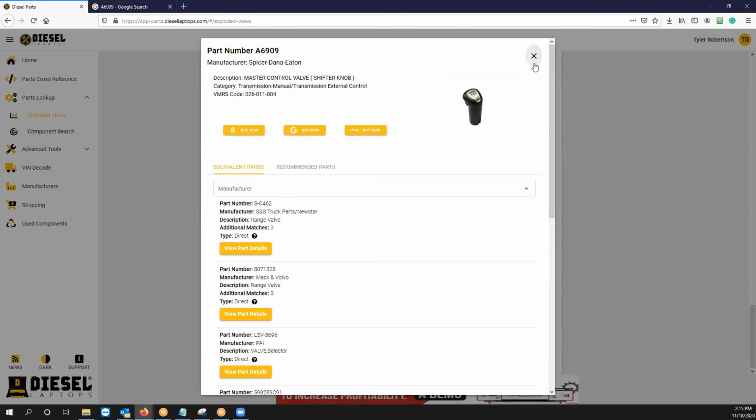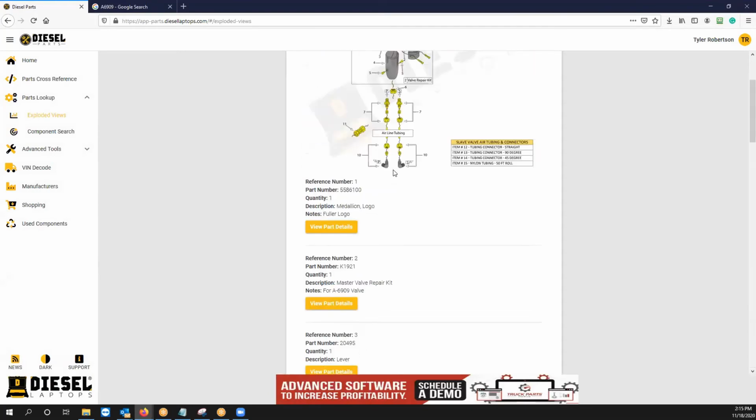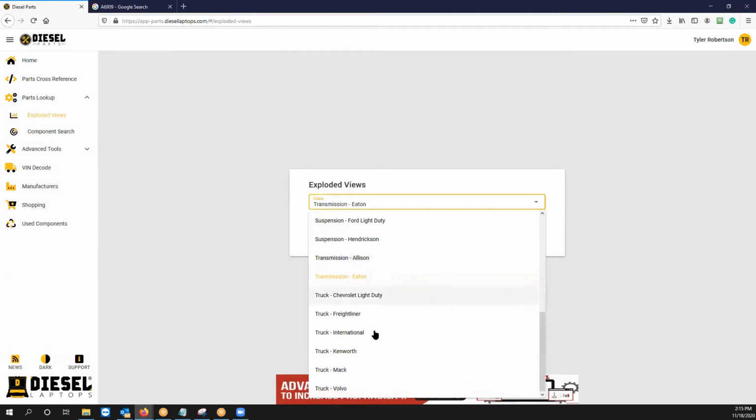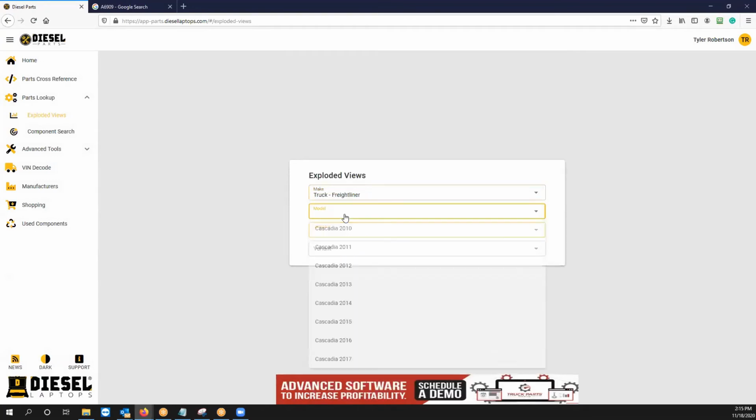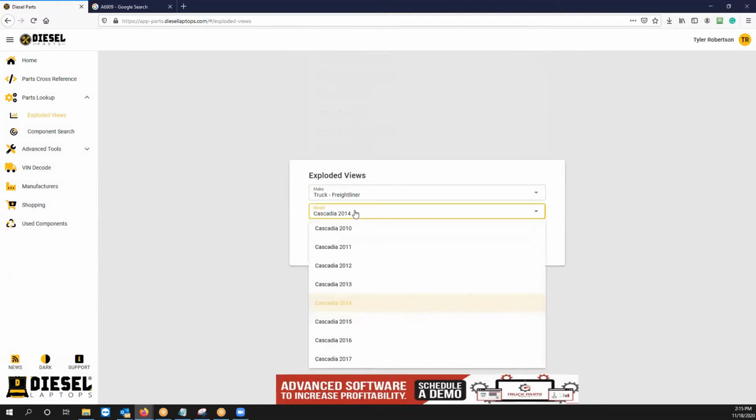Okay, so with exploded views, I see engines, I see transmissions, but there's also whole trucks. So this is something that's still in development, but I'd like to show people the entire truck and just for them to understand kind of where the direction that we're going. Now we're focusing on 2010 to 2016 is the main focus right now, trying to get all of the North American manufactured trucks in the database.